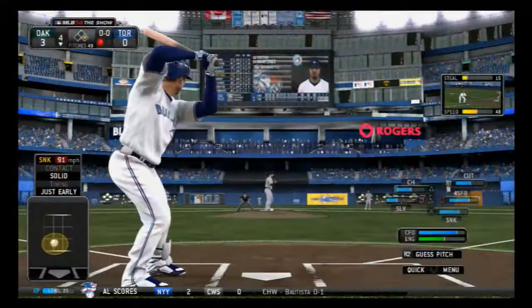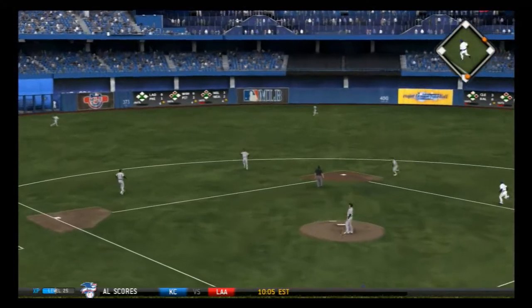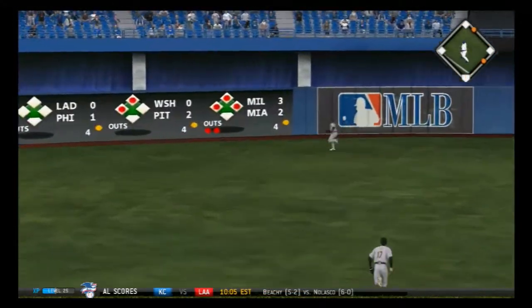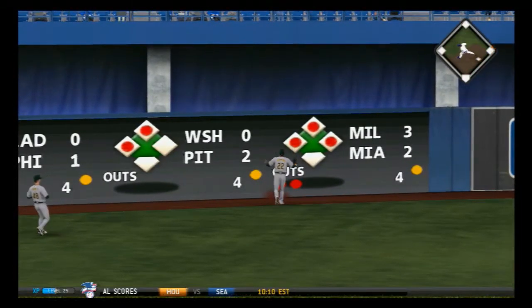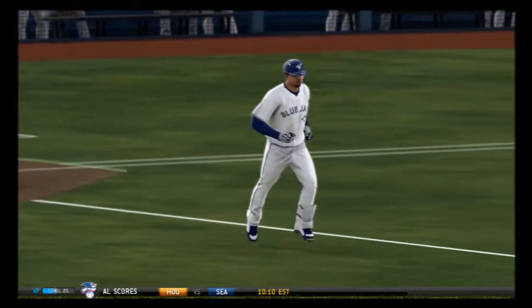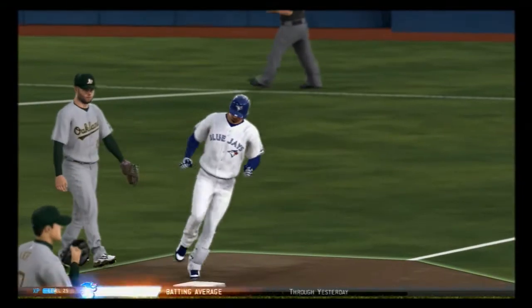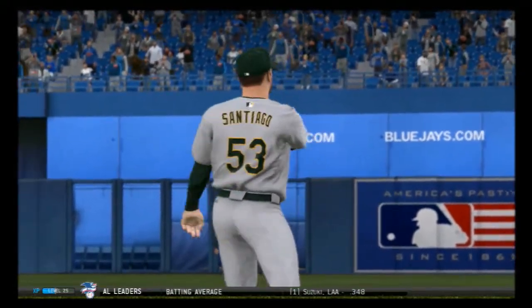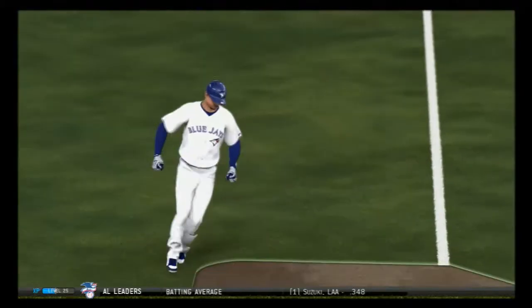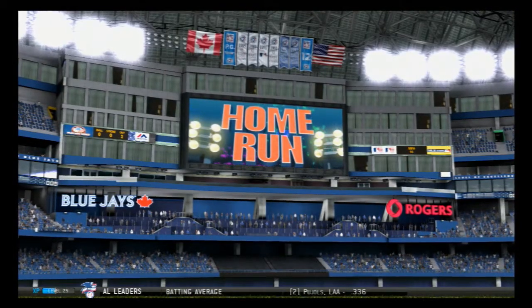Victor Martinez. And this is swung on and pretty well hit. Out to deep left center field. A leap at the wall, but forget it. It's gone. A home run. A 2-run shot for Victor Martinez. 7 home runs for him on the year now. And the Blue Jays have cut that lead to 3-2 now.